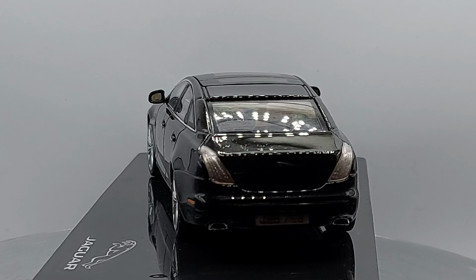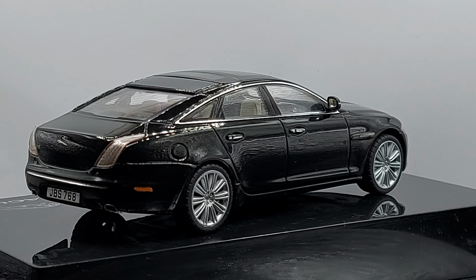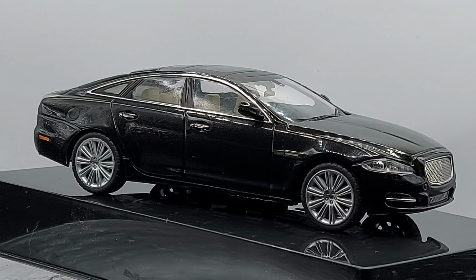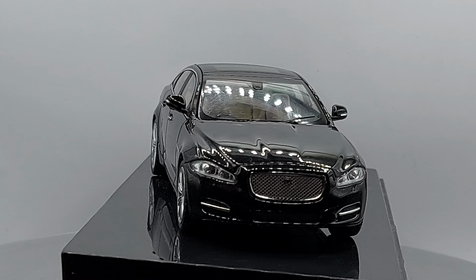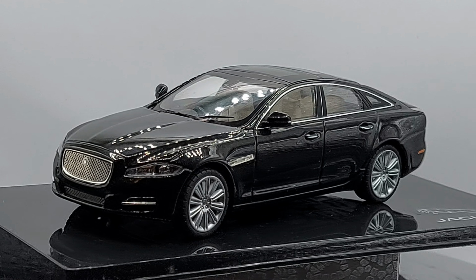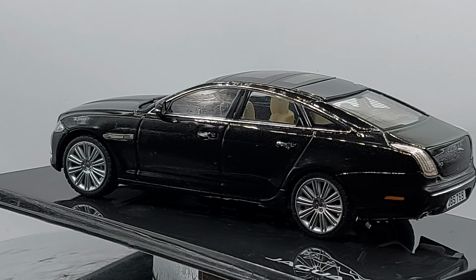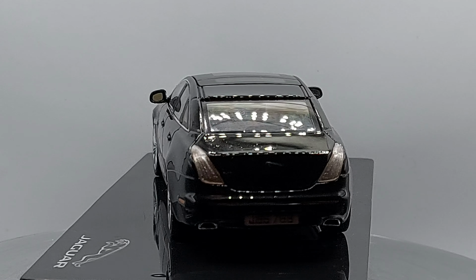All right, let's check it out. Let's see what we got for you today. If you like these British cars, they represent England because of the brand, but it's not the most good memories that we have about this model. Let me be a little bit more specific. What we have for you guys right now is a 1:43 scale Jaguar XJ. Now, this is the very latest, the last generation of the XJ model.